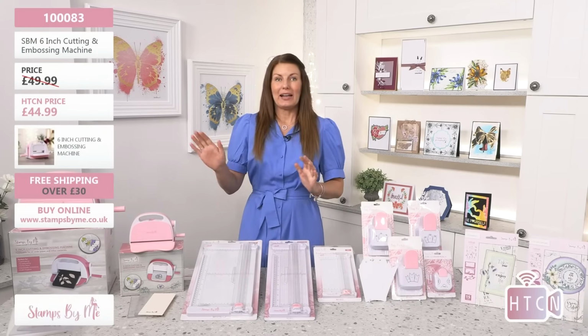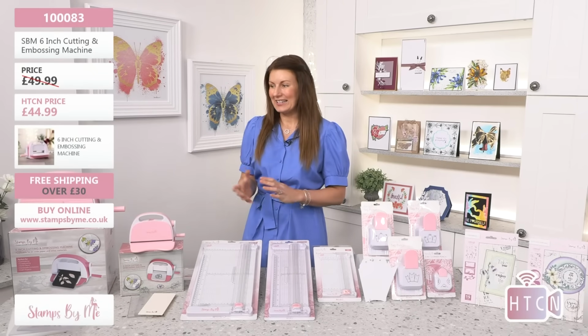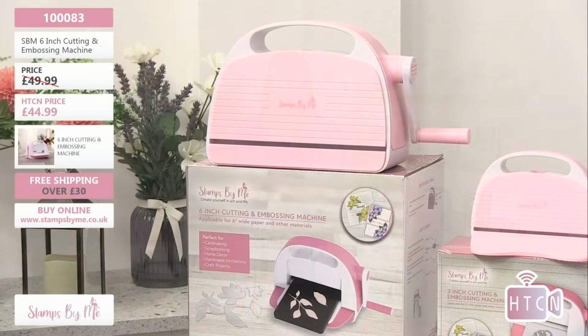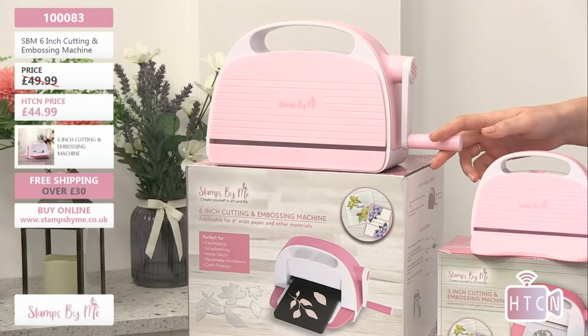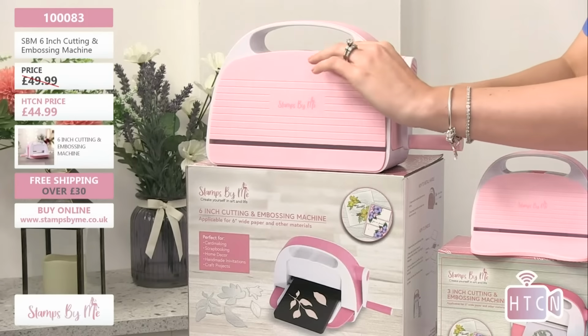So let's talk about item number 100083. Yes, it's a die cutting machine. So this is a 6-inch die cutting machine. It has the handle on here, so it's a self-created one. It's not electric. It is a hand crank machine. It's 6-inch in design. Okay, let's just show you.